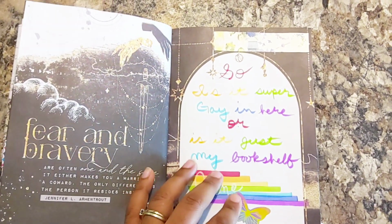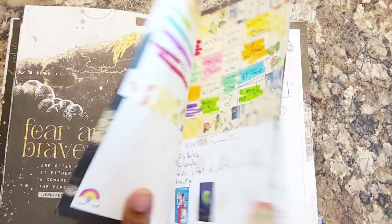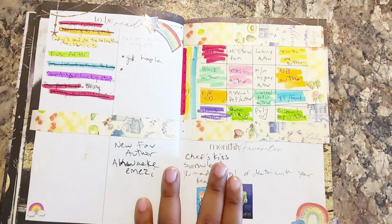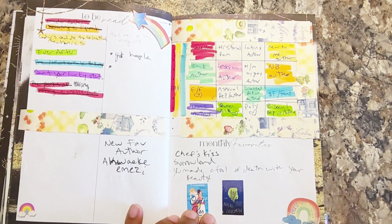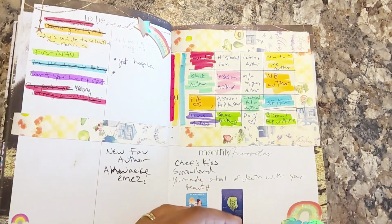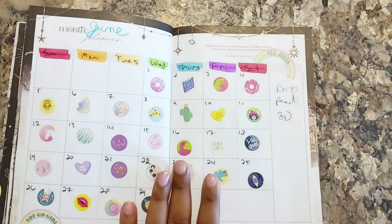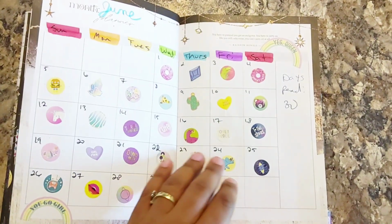And then I also read The Atlas Six, which was really, really good. Nothing really happens, but I'm a sucker for dark academia. So this was June. And of course I did the LGBT challenge. And this is actually where I read another book by River Solomon, who wrote The Deep.